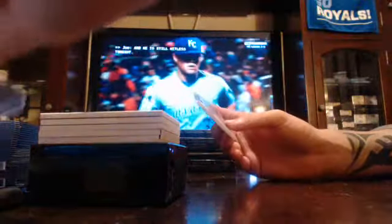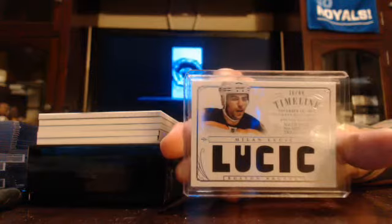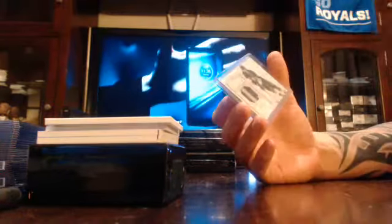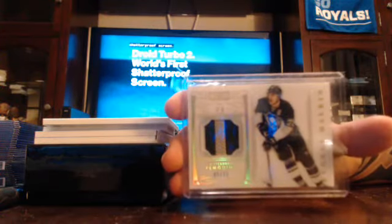Got a timeline to 99, you have got Boston Bruins, Milan Lucic. Three colored patch number to 71 for the Pittsburgh Penguins, Evgeni Malkin.